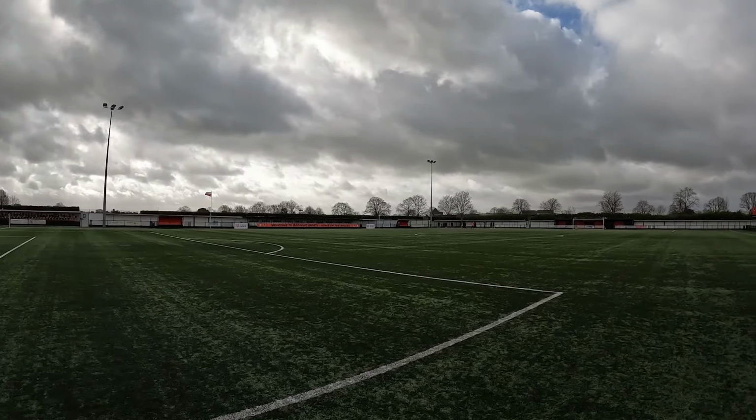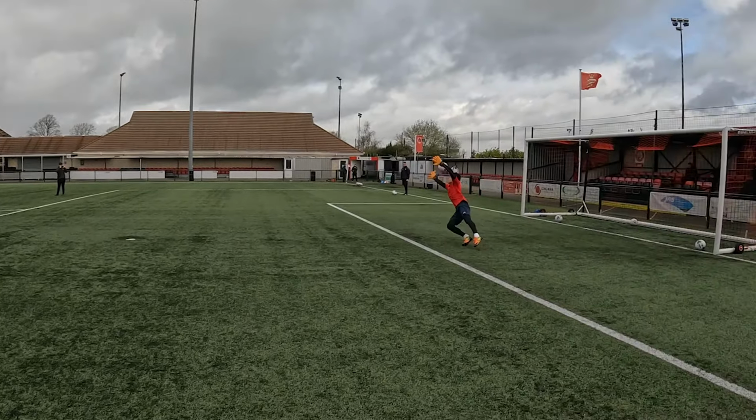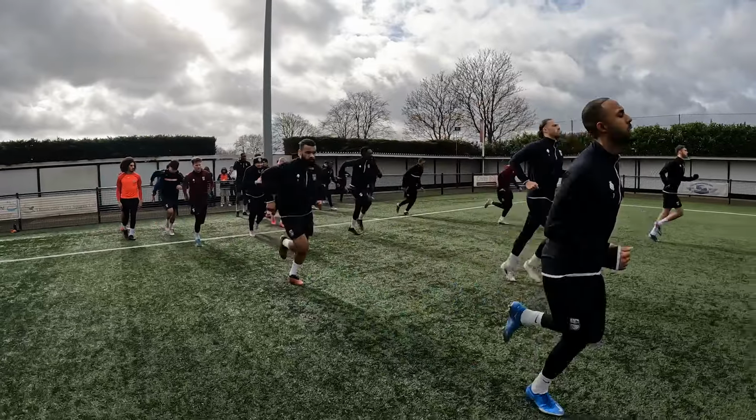Welcome to this training session focused on finishing, with an English professional side, Hampton and Richmond. Their coach will guide them through all the tips and tricks of two and three touch finishing, as they prepare for their weekend game, which they went on to win.